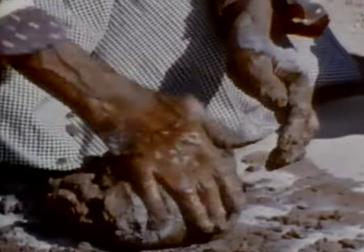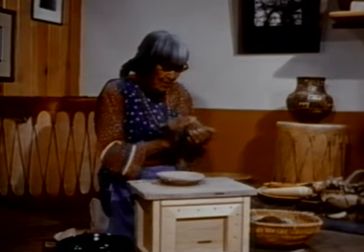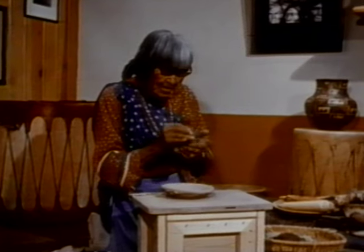It becomes very plastic. This step is deceptive in that it appears simple. Strength and dexterity as well as experience are required to properly judge the condition of the clay. Finally, the clay is ready for use.